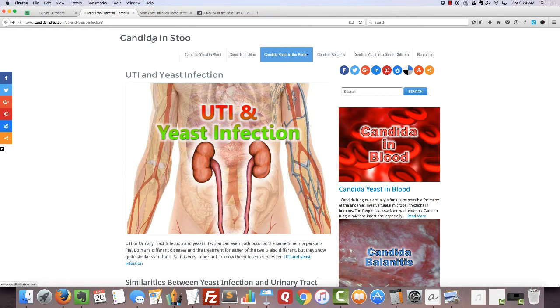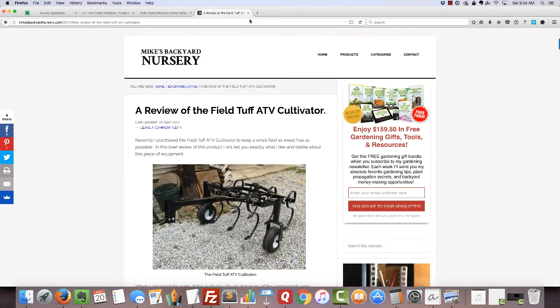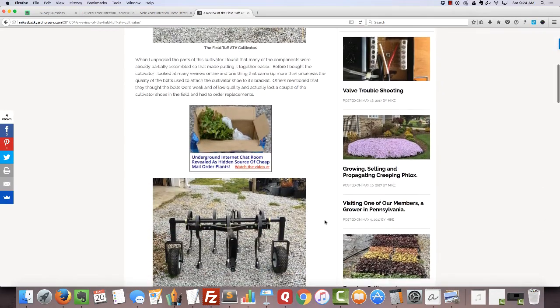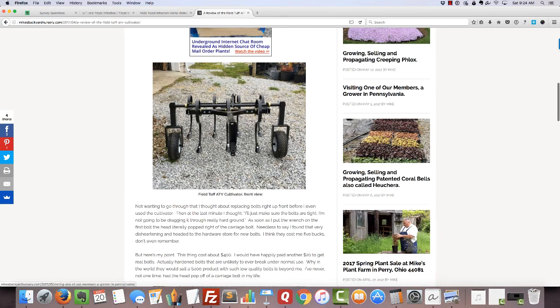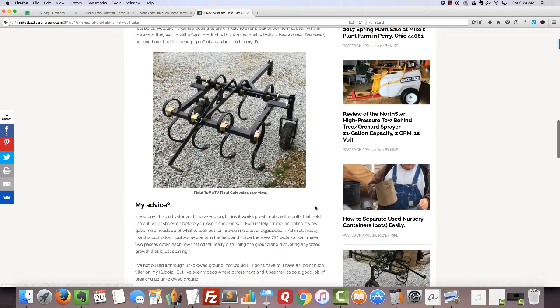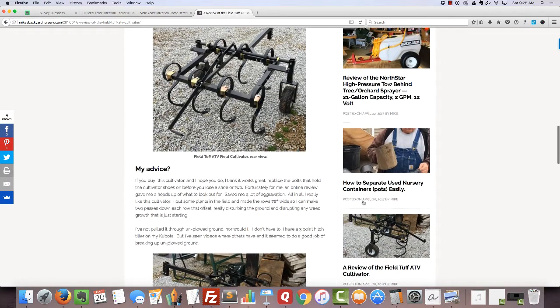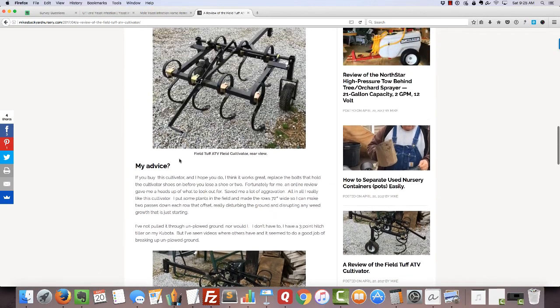Like I just said, logo or text logo, navigation should be up here. Your sidebar, keep it relevant. Keep everything on the site relevant. Don't get over here like we did. And you've got valve troubleshooting, you got plants, you got visiting a member, plant sale, or review of something totally different. How to separate nursery containers. It's all gardening related, but it's not really related to this cultivator.